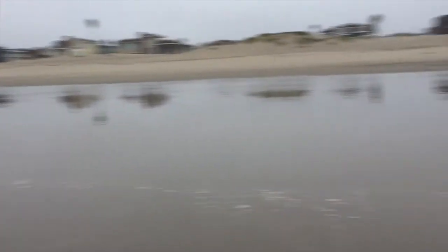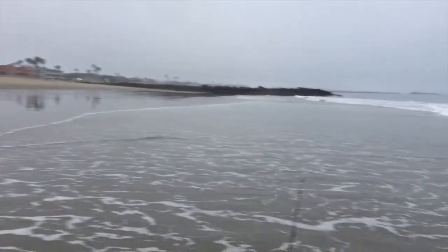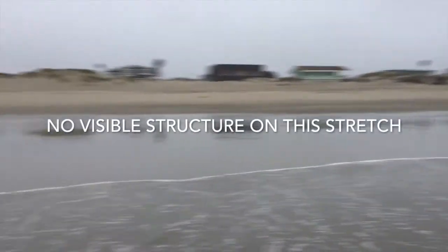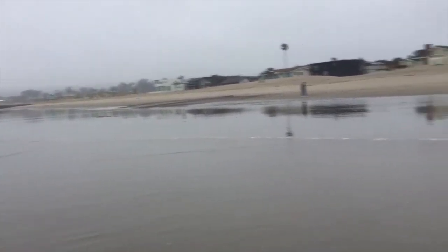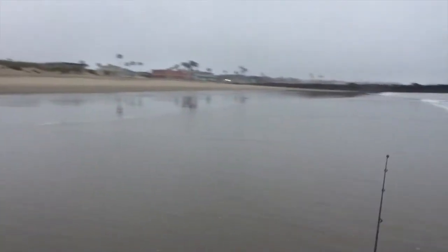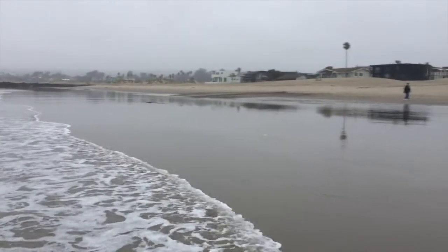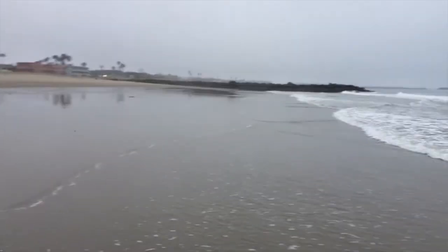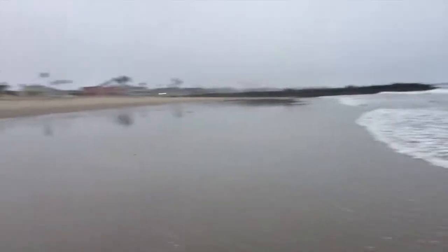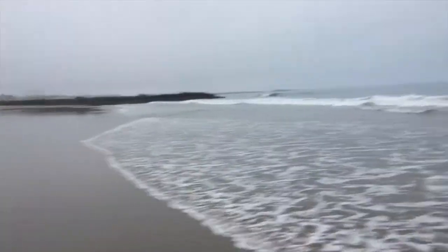All right, I'm south of the second jetty from San John. Between the second and the third jetty, what I'm noticing now is that there's really no structure up there along the bank. There's not really any significant structure. This beach is kind of featureless. Pretty flat. And it's just got me wondering if there's anything significant here that I should know about, how this beach works right here.